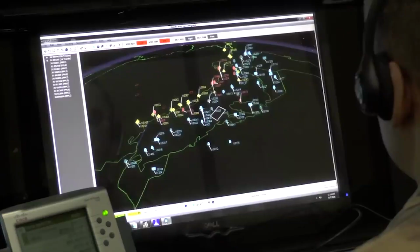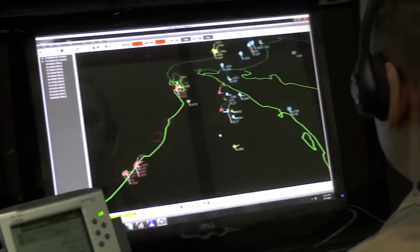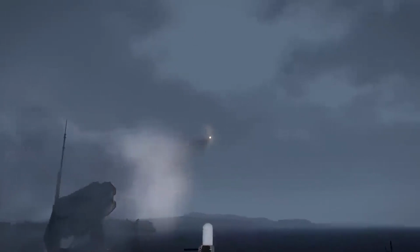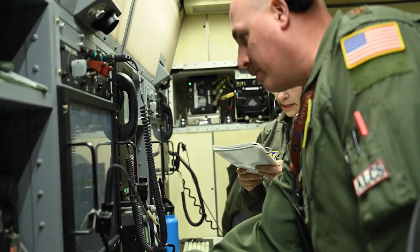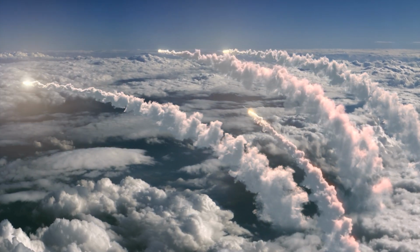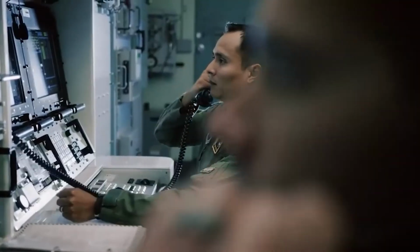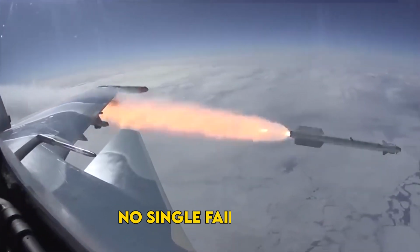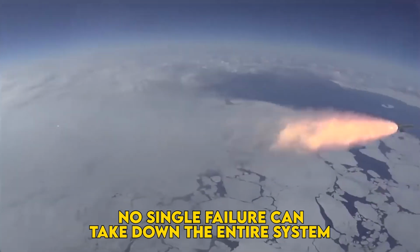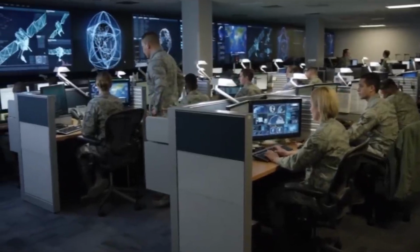Electronic warfare, jamming, and spoofing attempts from adversaries seeking to disrupt signals. Kinetic strikes. Adversaries might try to target key satellites, command centers, or communication lines. The US response? Layered defenses, multiple satellites, multiple communication channels, plus hardened ground facilities. This approach ensures that no single failure can take down the entire system. It's a bit like backing up your data 5 different ways, but with the highest stakes imaginable.